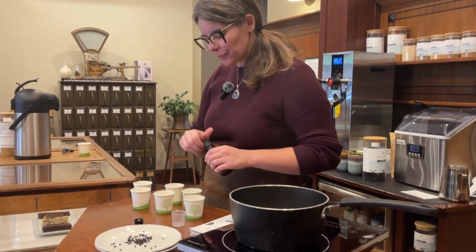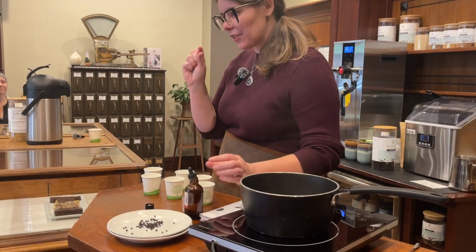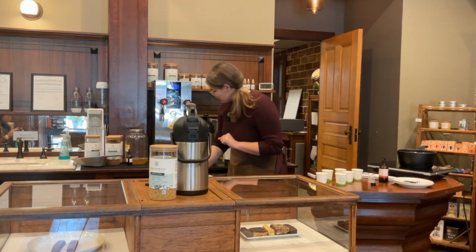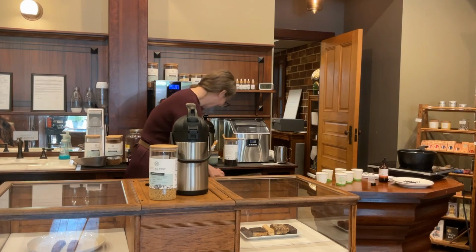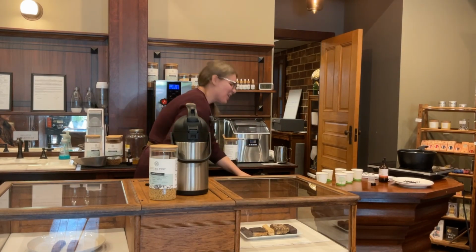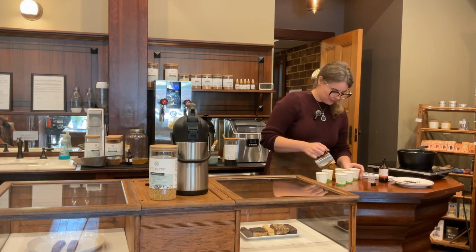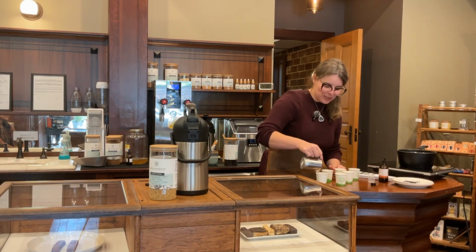Okay, so 10 drops is not that much. I think I'm going to just add a tiny bit of water into each cup just to make the serving go down a little bit easier. Okay. Well, I think it's more to dispense out of the cup a little easier, actually. It's a little sweet. It's a little sweet. Yep.